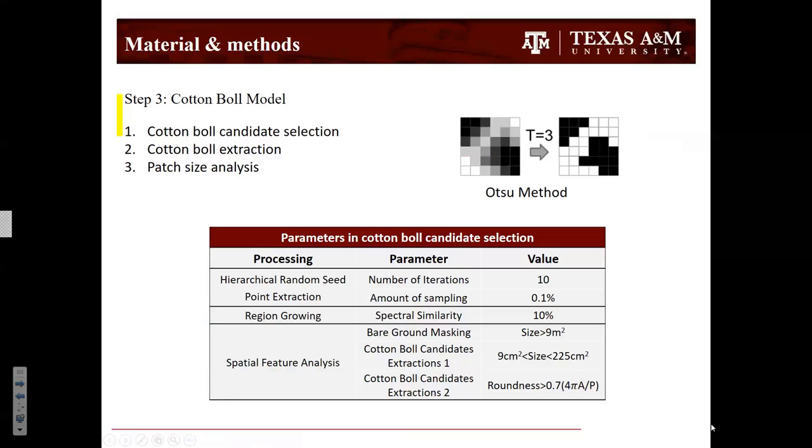For cotton boll candidates, the size ranges from 9 square centimeters to 225 square centimeters, and the roundness index is higher than 0.7. If the segment is smaller than 9 square centimeters, it will be regarded as speckle noise and discarded.